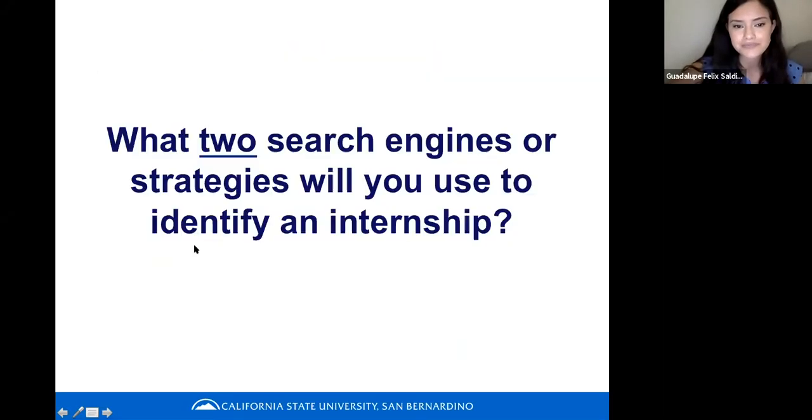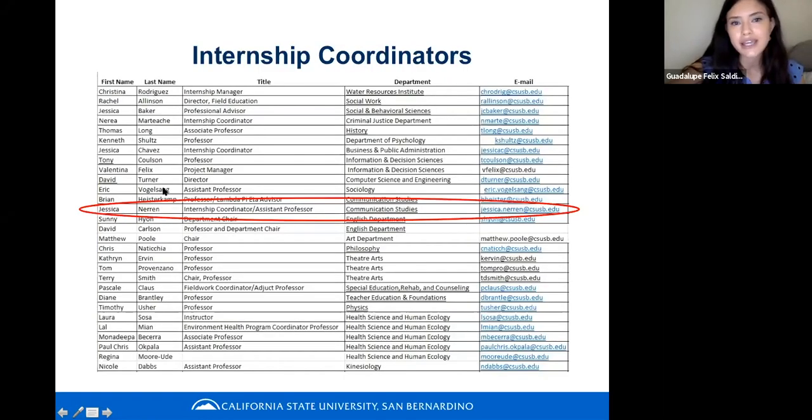All right, and now I'm going to go back to the presentation. And then again, here are the list of the internship coordinators. I would be more than happy to share this with you if you are having trouble finding the internship instructor or internship coordinator within your department.